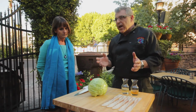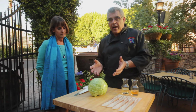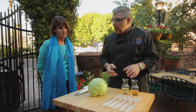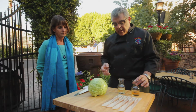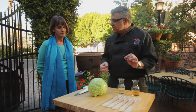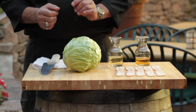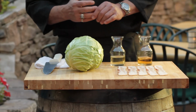It's sauteed cabbage. It's not boiled or steamed. It's sauteed in a pan. And the only ingredients are bacon, a little bit of white wine, and a little bit of cider vinegar just to balance the grease in the bacon. I think now that you said wine and bacon, you've got the attention of some people. Otherwise, might have turned us off by now. I want to see what you do.